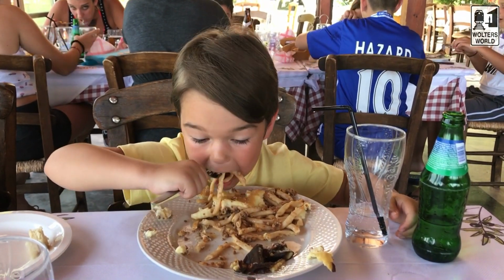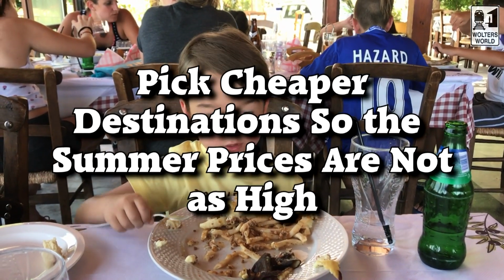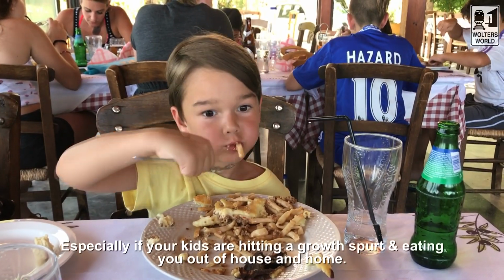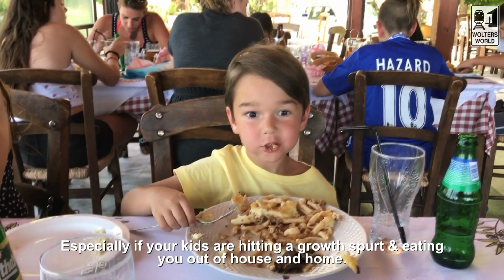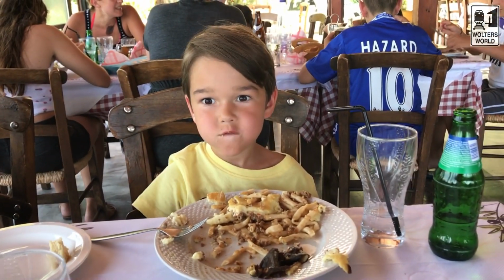Now, my next tip has to do with the countries you choose. Look, if you want to save money in peak season, you go to cheaper places. You go to the Spains, the Portugals, the Greeces. These places in general are more affordable. So when you go there, you might have peak season prices for Portugal or Spain, but they're nowhere near as expensive as a Norway or a Denmark, so you can save money that way.